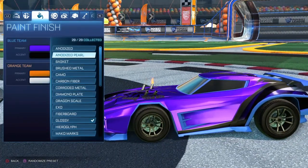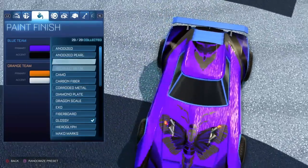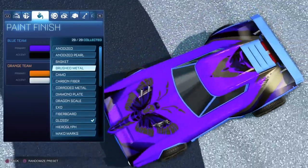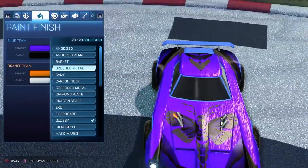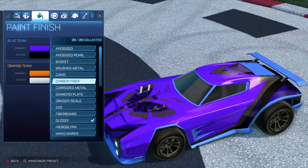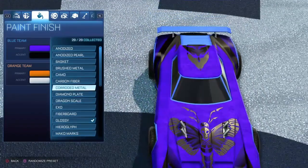You can see the translucent difference between anodized and anodized pearl isn't much, and then you've got the brushed metal basket, not a very big fan of that, and then different ones. But sometimes with these different designs you can find that they actually look really good. And this is a simple decal. It's nothing too complex, which I like.